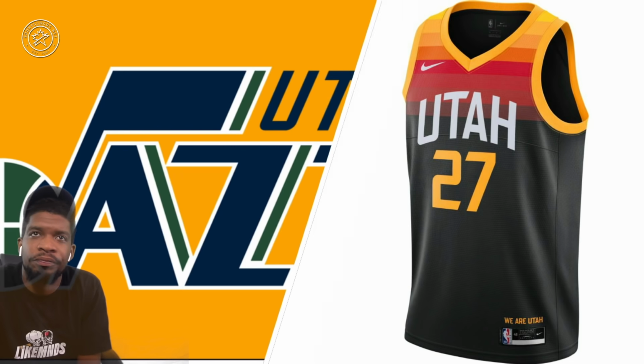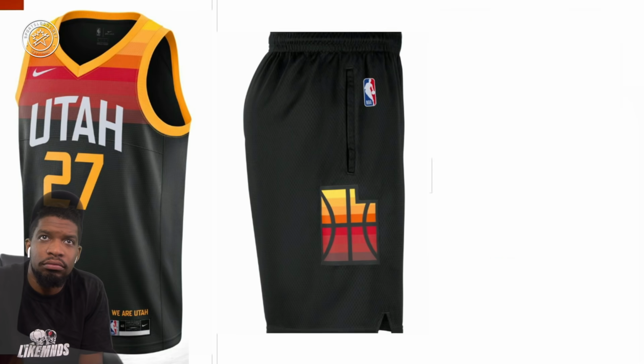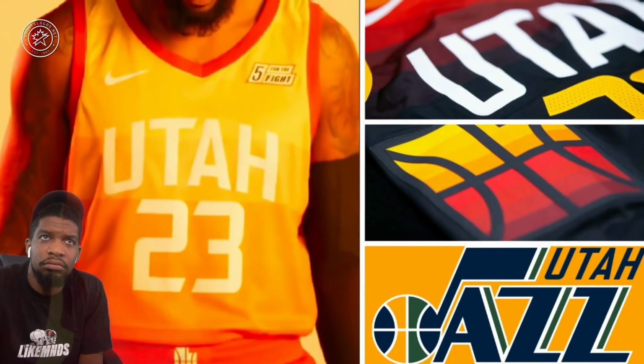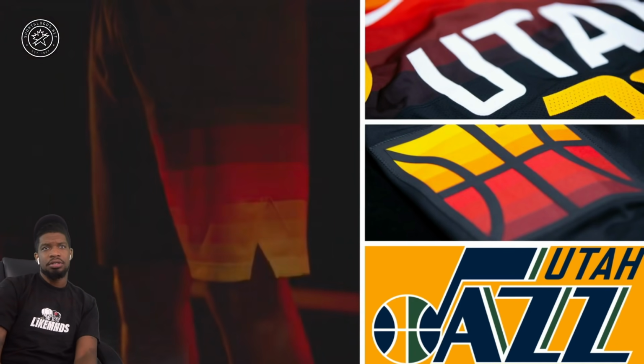Top of the jersey. City edition uniform in consecutive seasons. I like it though. Change things up, but not that much. What we have is a simple recoloration of their previous city look. It's now black. They've entered dark mode, as they like to say. Still, it's a tribute to the red rock of the state of Utah. A gradient from yellow to orange, I like this. Giving way to black of the base of the entire set.